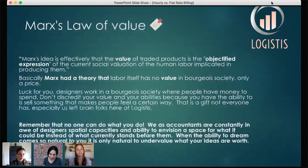Marx's law of value is the idea that the value of traded products is the objectified expression of the current social value of the human labor implicated in producing them. So basically, Marx had a theory that labor itself has no value in bourgeois society. It only has a price. So if you're setting your prices to whatever you want, and that's the value of what you're selling to people, I think designers can sometimes remember that what they have is special. And lucky you guys are a part of a bourgeois society where people have money to spend.